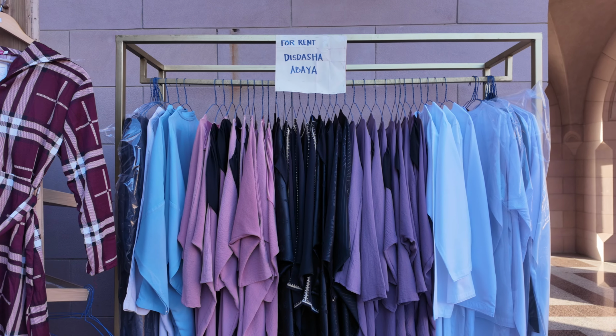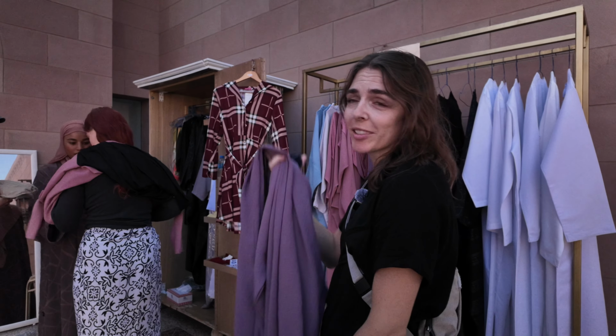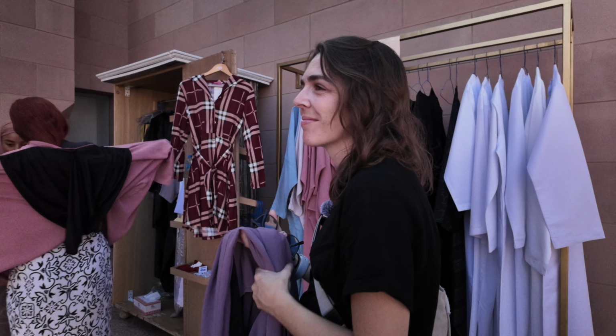We just got here to the Sultan Qaboos Mosque here in Muscat, Oman. First things first, we gotta get an abaya. So we rented an abaya, it was 2.5 riyals. They're really nice. They just put it on you and you walk in and can go see the mosque.